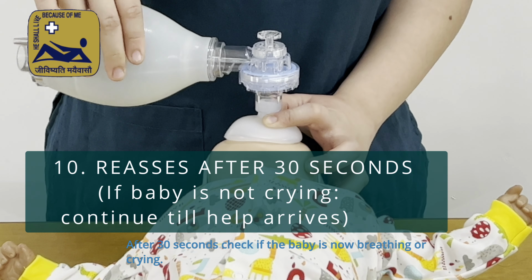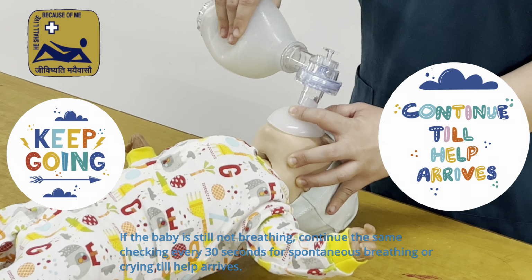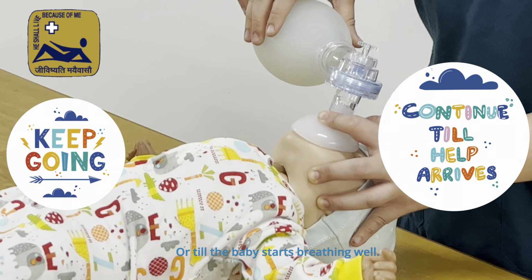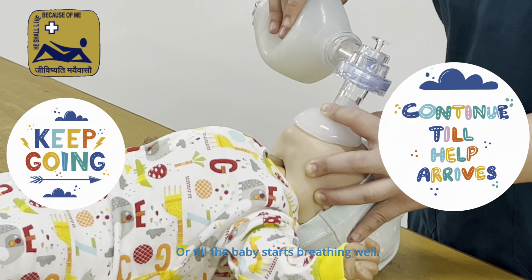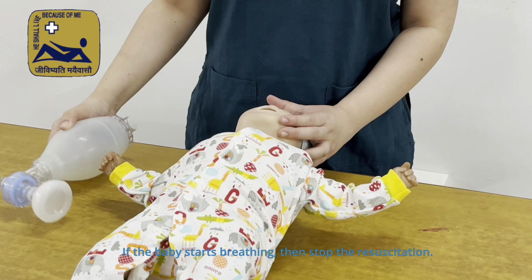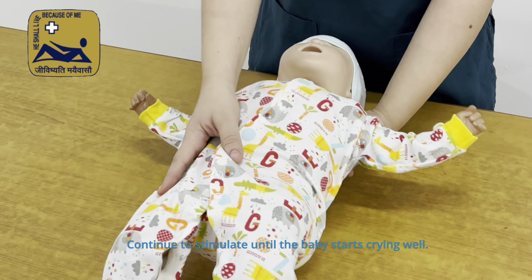After 30 seconds, check if the baby is now breathing or crying. If the baby is still not breathing, continue the same, checking every 30 seconds for spontaneous breathing or crying until help arrives or till the baby starts breathing well. If the baby starts breathing, then stop the resuscitation. Continue to stimulate till the baby starts crying well.